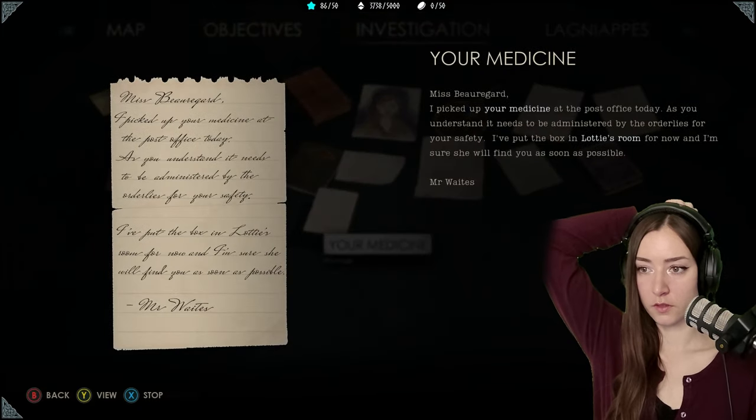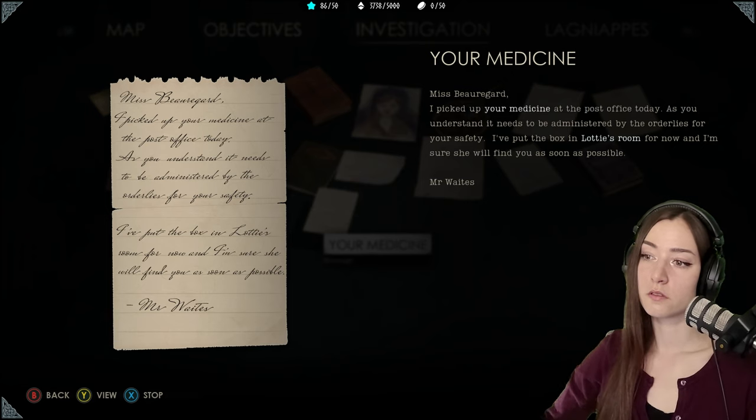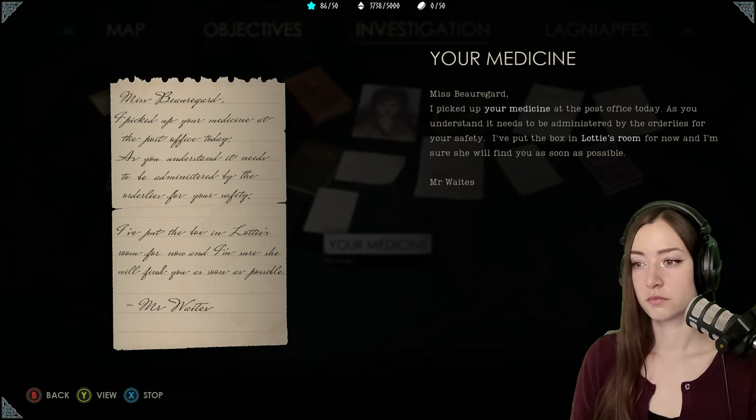Miss Beauregard, I picked up your medicine at the post office today. As you understand, it needs to be administered by the orderlies for your safety. I have put the box in Lottie's room for now, and I'm sure she will find you as soon as possible.